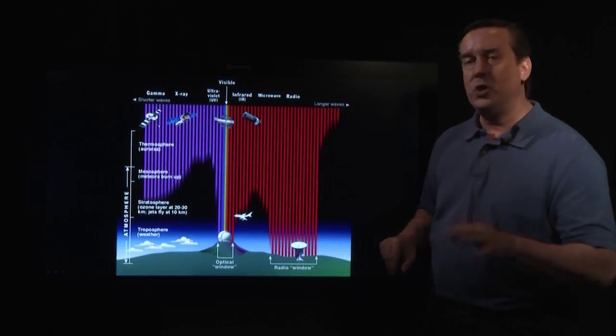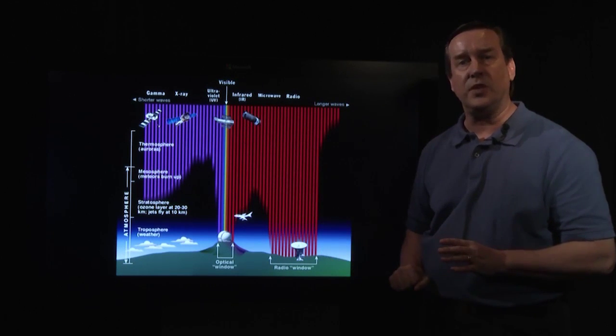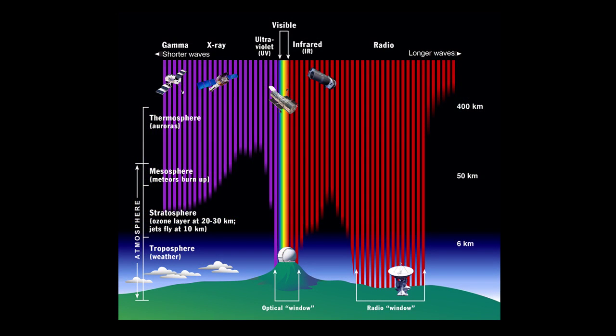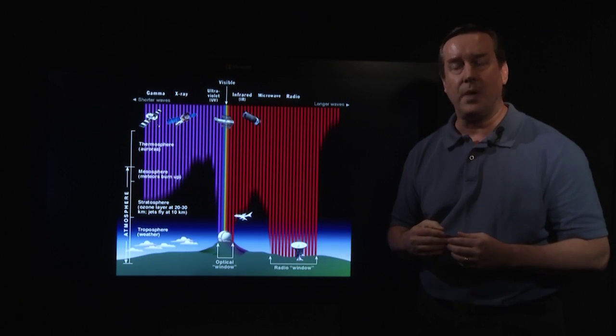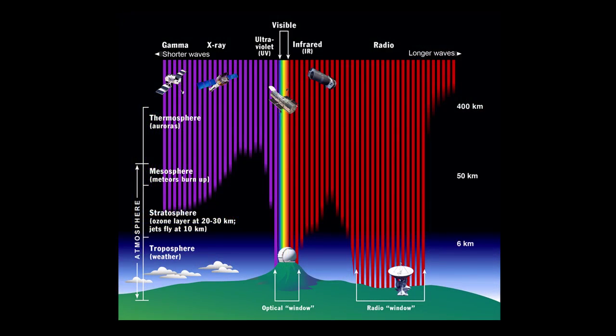This diagram shows how different wavelengths of light penetrate through Earth's atmosphere. In the center, we have the optical window, which includes visible light as well as a little bit of the infrared and ultraviolet light. On the right, we have the radio window, which includes radio waves and some of the microwaves. These are the wavelengths that make it to the ground.